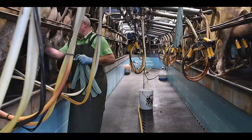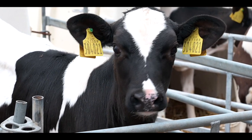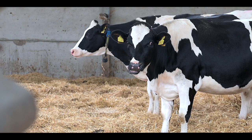This challenge coincides with hitting peak milk production by around 80 days in milk, which largely dictates total lactation yield and getting the cow back in calf. The goal is to limit fat mobilisation to less than 0.5 body condition score units within the first month post-calving.